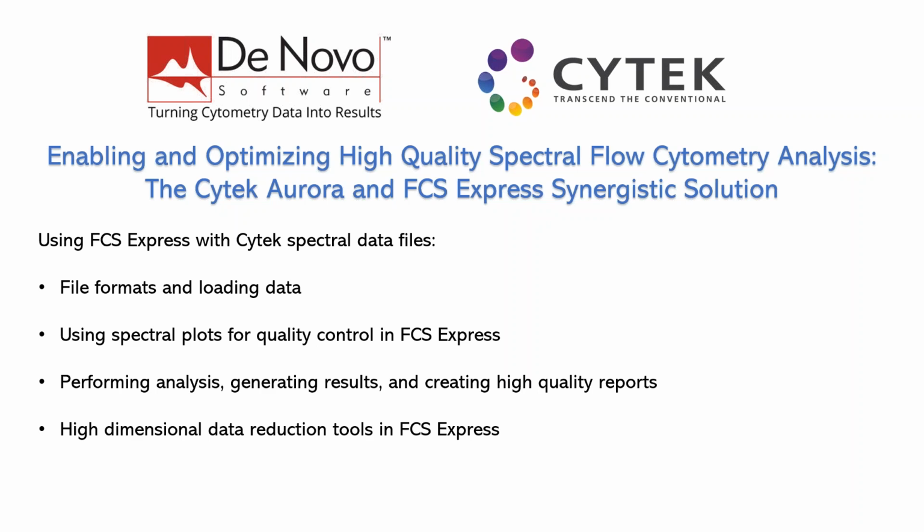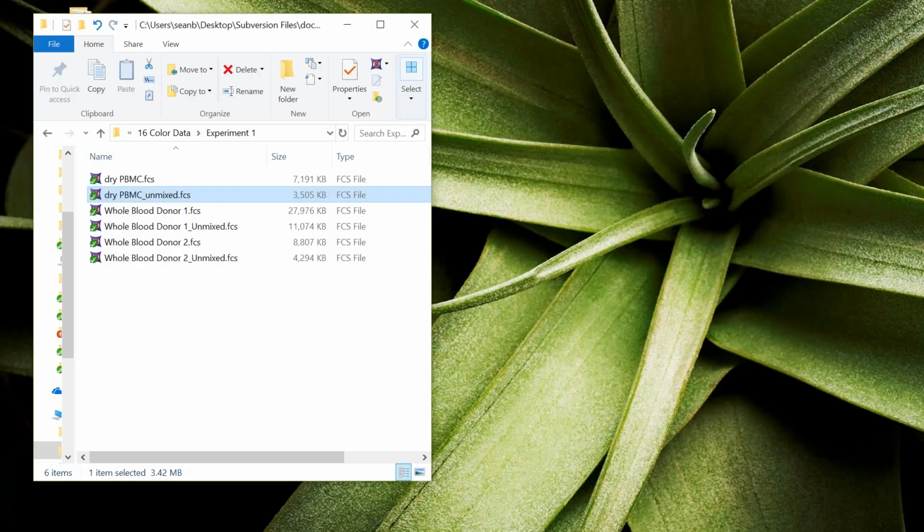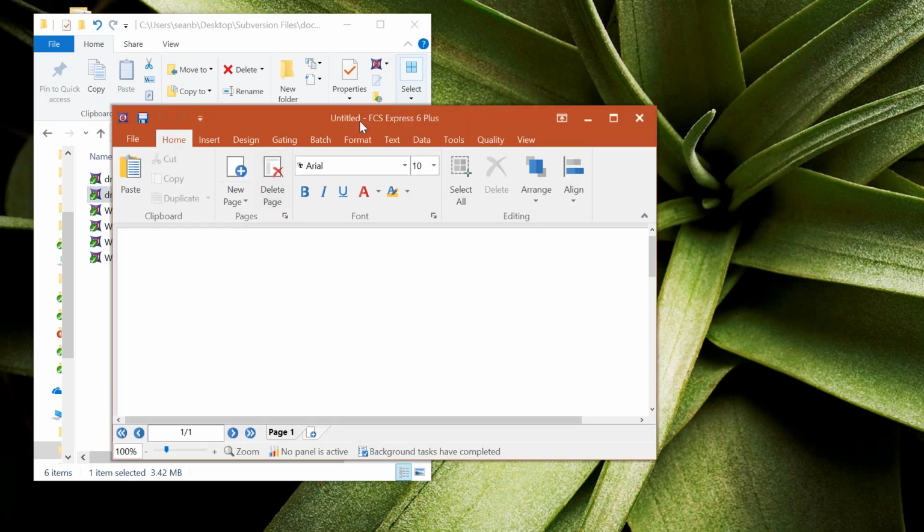And as you probably know, you now have the ability to collect all of these new parameters and all these new combinations, which results in really high dimensional, highly multiparametric data sets. So we're going to cover at a very high level how to use tools like tSNE and viSNE in FCS Express to kind of help you distill some of those results. So let's jump right in here. We'll take a look at what these data files and what these formats look like.